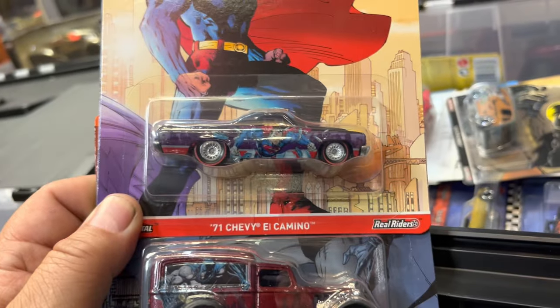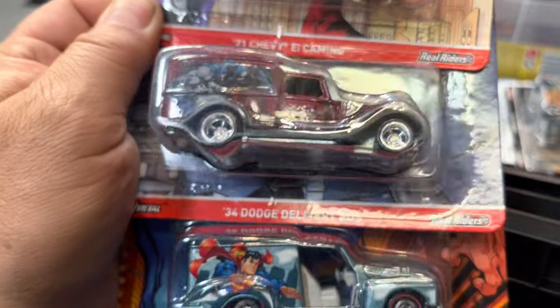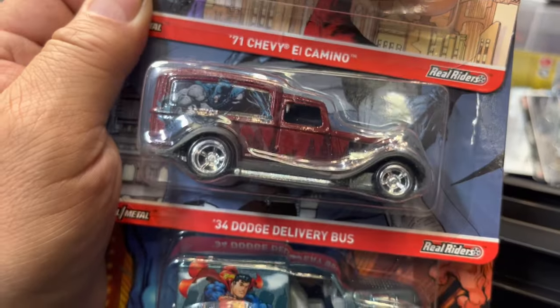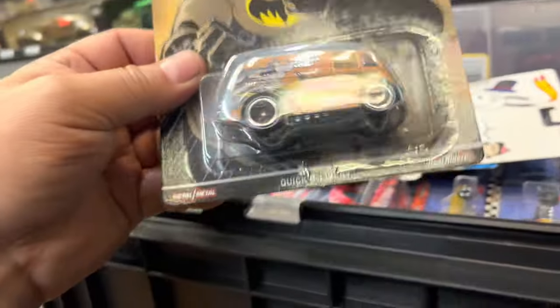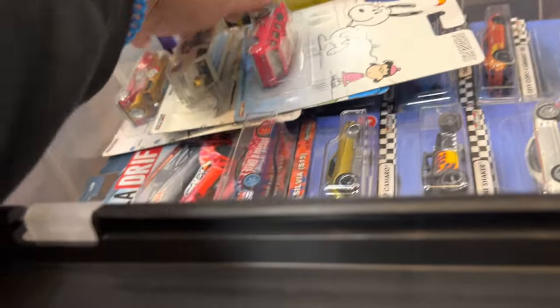Look at that. 71 Chevy El Camino. I see you there. Another Batman right here, 34 Dodge delivery van. It looks like a truck. And a custom 52 Chevy. I see you there. That's nice. Nice stuff. Wow. Cool artwork. I like that. Another Quick Draw delivery. See you there. Batman related.